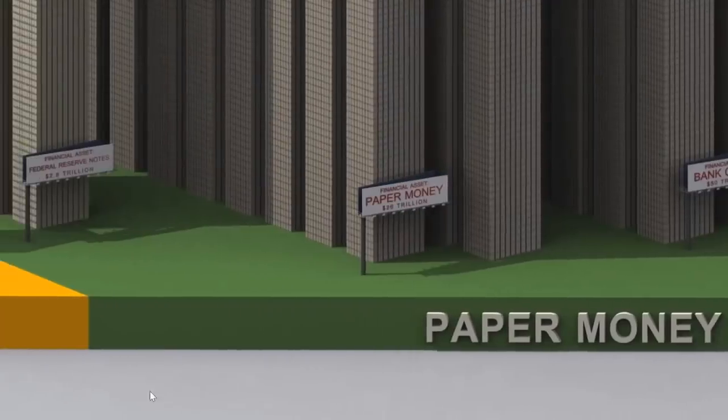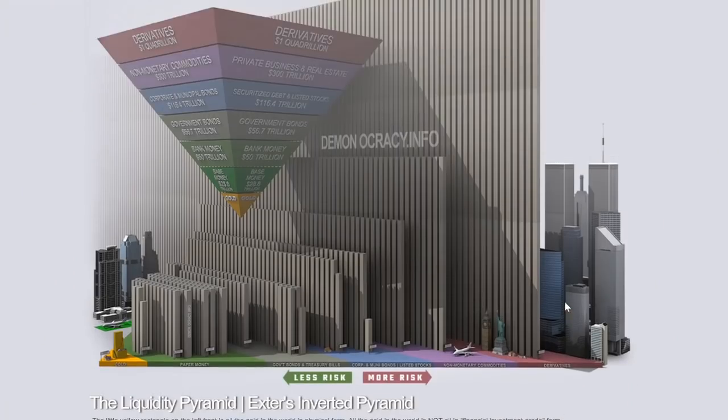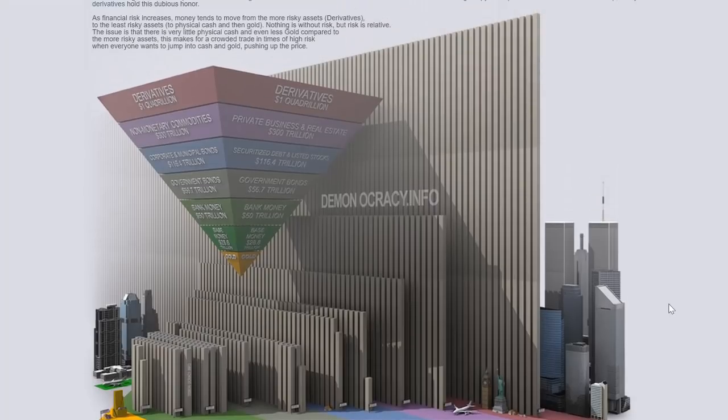Very interesting indeed. So there you have it. A pretty thorough look. Let me know what your thoughts are in the comment section below about all the money in the world. Fascinating indeed to see here. Exeter's pyramid and how this plays out.